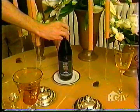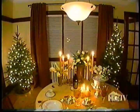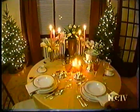Time to set the stage for a romantic holiday dinner for two. We repeated the warm golden and amber hues in the dishes and glassware. Two elegant chairs were brought in for this special occasion. Then we added white flowers in classic silver vases. For a final touch, we added lots of candles to create a romantic glow for a special occasion.